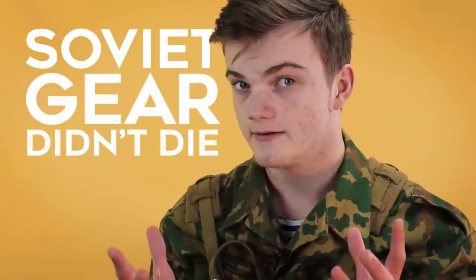Now let's do the same with the Soviets / Russians. 1980s uniform, 2008 uniform. Obviously, the US gear evolved quite a lot more than the Russian gear did in the almost 30 years between those two points. So, why is that? Why is it that Russians continued to use Cold War equipment long past the point they probably should have? Why is it that Soviet gear didn't die?